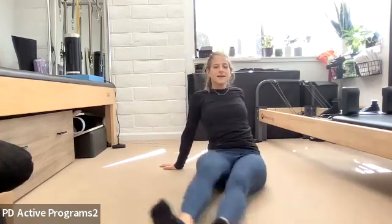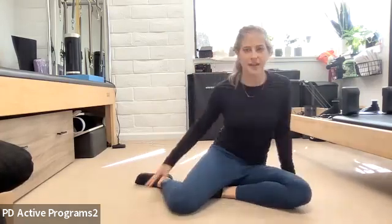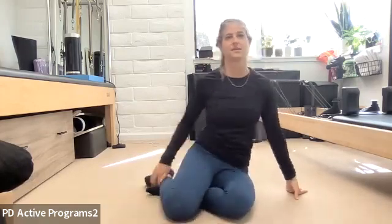Great. Nice work. Hands are going to come behind us. Slide the legs out front. Walk them over and pull them to the other side. So either side sitting or Z sitting. Again, you can be on a pillow. You may find that one side feels more or less comfortable than the other.